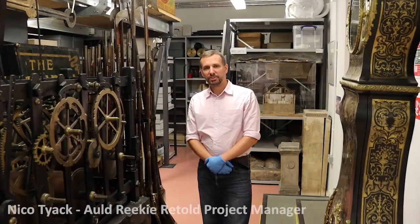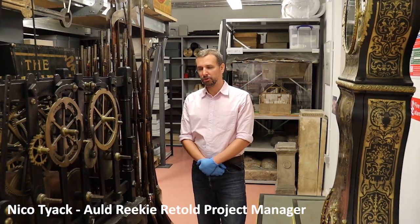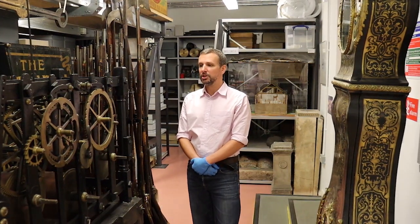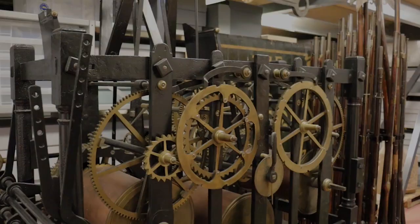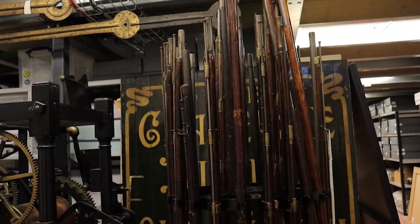I'm Nico Tyack, Project Manager for Old Reekie Retold, and I'm in the part of the store with the older objects from Edinburgh's history, looking at the deep time of the social and political history of the city. The history collections date right back to the archaeological history of Edinburgh, so our earliest items are from the Mesolithic age, but the items we have here are mainly from the 17th and 18th centuries of Edinburgh's past, at a time when Edinburgh was in a massive phase of social, economic and political change.